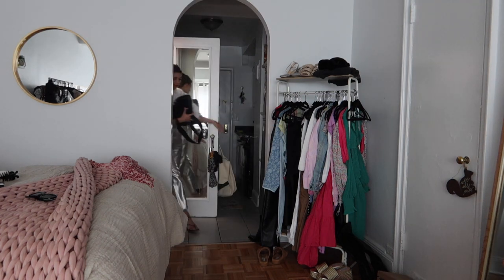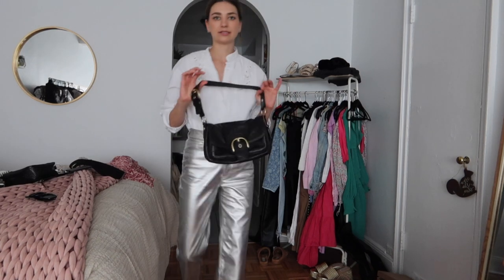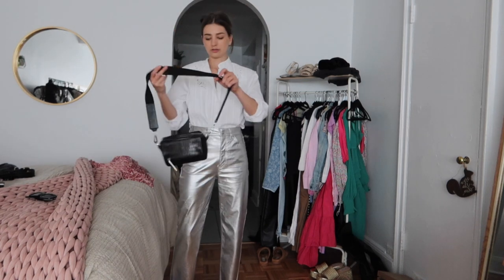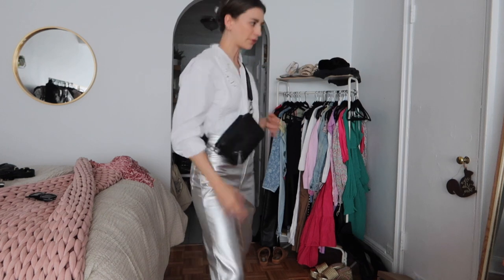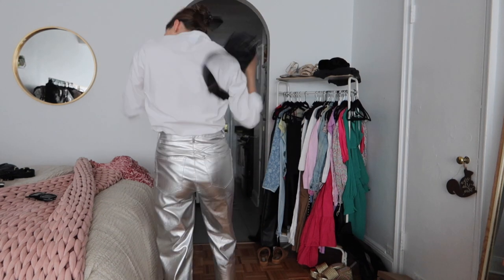Maybe it's just that I need a black handbag to balance it out, you know? I hate how big this silver buckle is here. But this is also a little too cash. No, I used to have a black shoulder bag with nothing on it. Yeah, I don't like this.